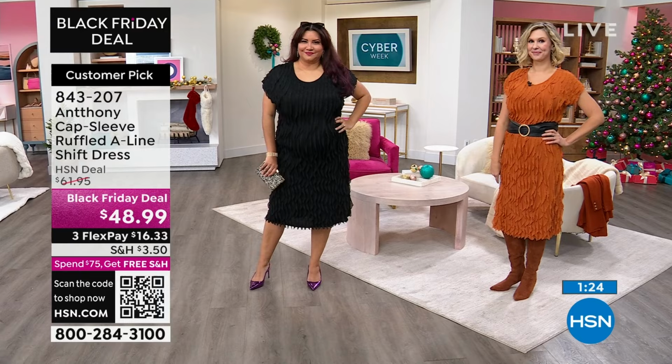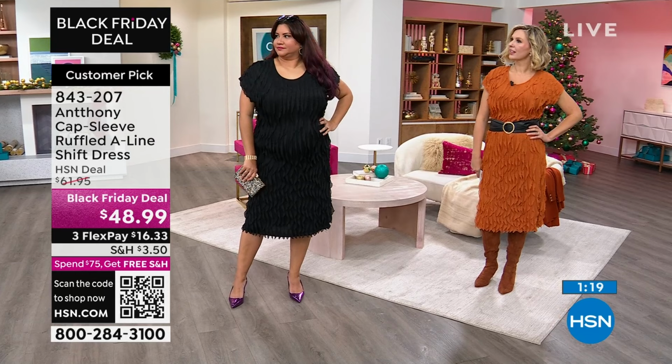Go true to size. Annette, are you in the 1X? Okay. Do you feel like it's comfortable? Do you guys feel like you could sit and move around? Look at this stretch coming off of this dress.